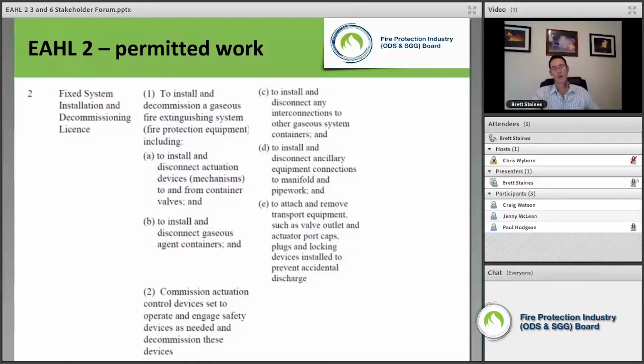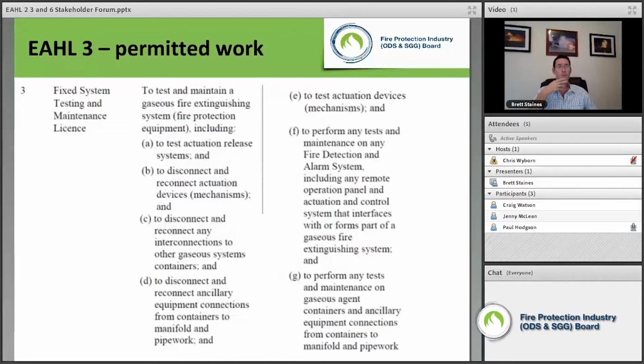I won't read through that slide in detail, but these slides will be available on the FPIB website if you do want to have a look at them later on. So that's Licence 2. It's really aimed at those technicians that are installing ODS and SGG systems, the pipe work, actuation devices, and equipment associated with the cylinders themselves. Importantly, people installing pipe work that's remote from the cylinder, where there's no risk of an accidental emission, don't need to have a licence or an EAHL2.